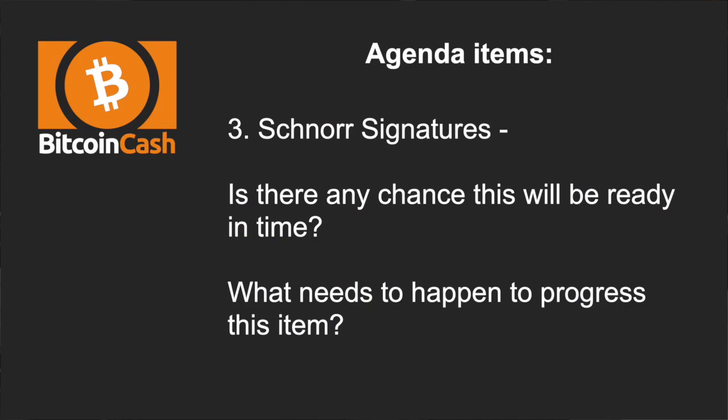Anyone else want to comment on this? And we'll move on to the next item. Hearing none. Next item on the agenda is the Schnorr. Is there any chance this will be ready in time? What needs to happen to progress this item?